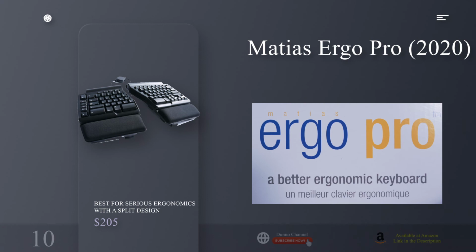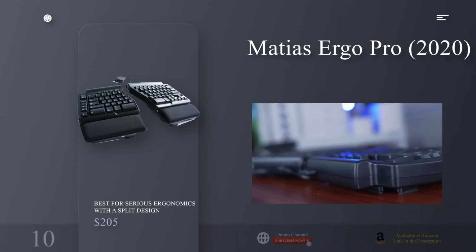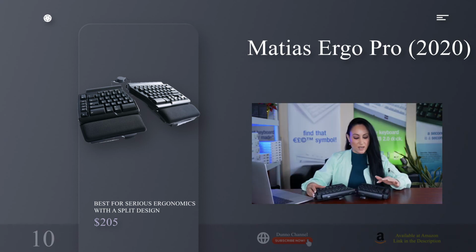Best for serious ergonomics with a split design: Matias Ergo Pro. Reasons to buy: 1. Split design provides good ergonomics. 2. 3 USB pass-through ports. 3. Dedicated shortcut macro keys. 4. Built-in reverse tilt and tenting feet.